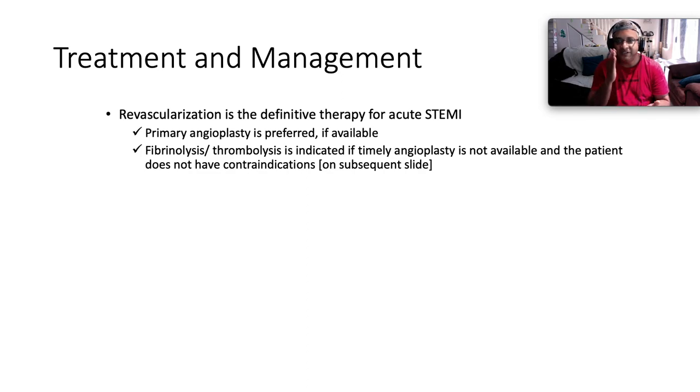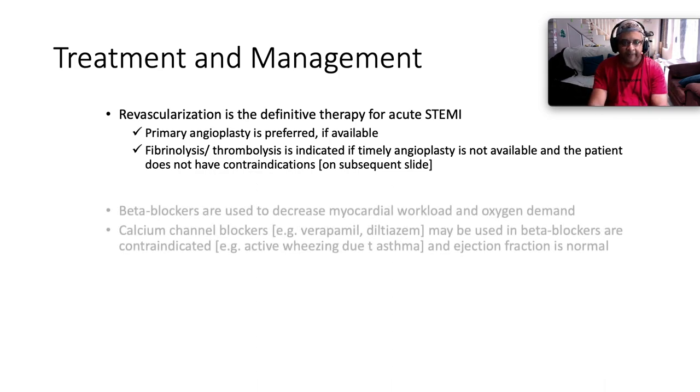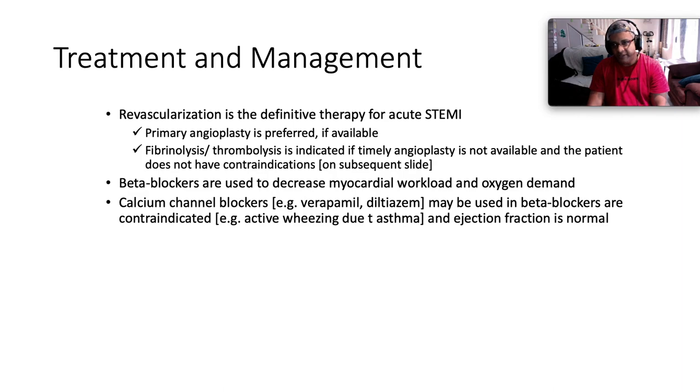Revascularization is the definitive therapy for acute STEMI. Revascularization is the name of the game. Primary angioplasty is preferred if you have a PCI-capable hospital, which you can reach quickly. Otherwise, fibrinolysis or thrombolysis is indicated if timely angioplasty is not available and the patient does not have contraindications already. Now, in terms of thrombolysis, there's a couple of agents we can use. We can use streptokinase, we can use alteplase, we can use metalyse.